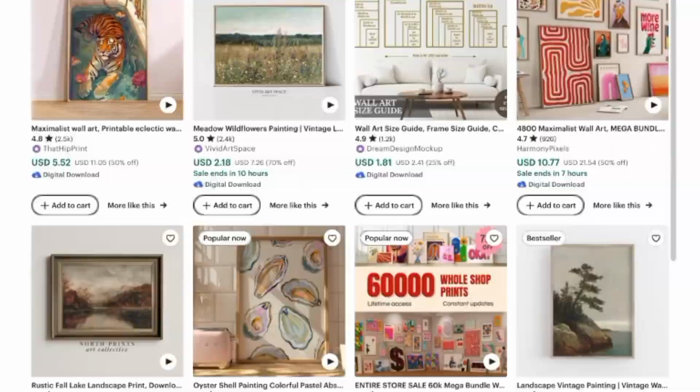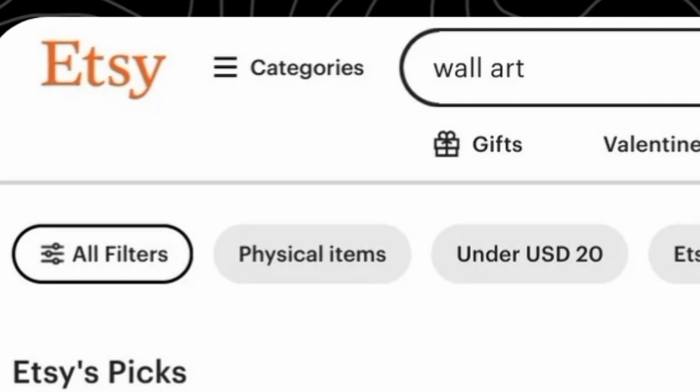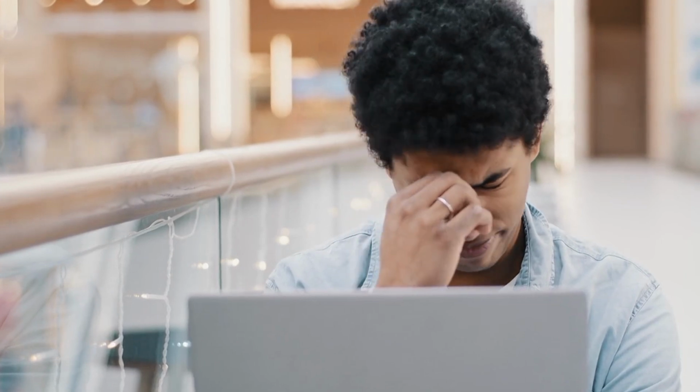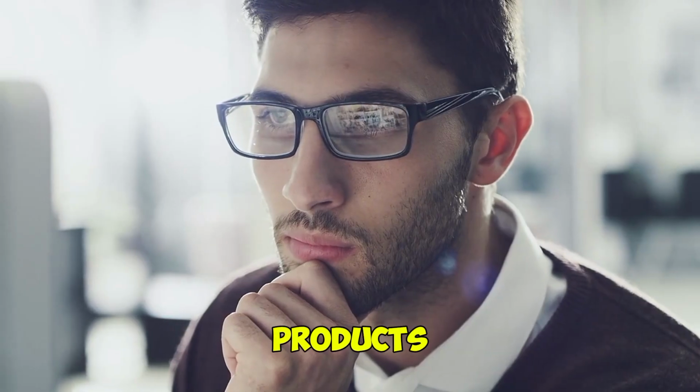The first step to identifying a potential design that will sell quickly on Etsy is by searching for relevant keywords in the search bar and revealing the result for products with the bestseller tag. However, this method doesn't provide any insight into the monthly and total revenue of a product. So what's the best way to find products that have generated over $100K in total revenue?